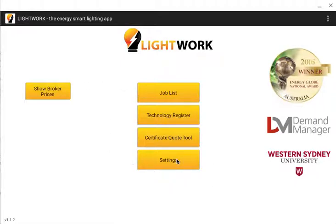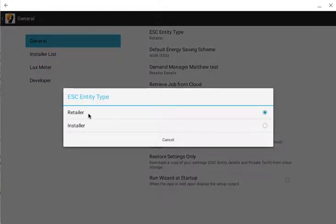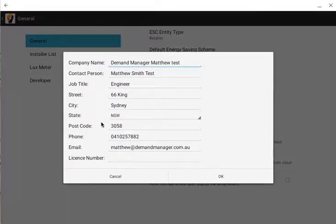So I'm going to start with settings. In settings is where you can sort of take care of any admin on the tablet. So if you want to change your entity type, say you've accidentally selected that you're a retailer but you want to be an installer, you can do that there. If you want to change your default scheme, you can click here and change it. Also, if you want to change any of your own details, I first selected I was a retailer, a lighting retailer operating under the New South Wales Energy Savings Scheme, and so you would have entered this in your wizard startup, but if you do need to amend anything, if you change address or phone number, you can do that here.